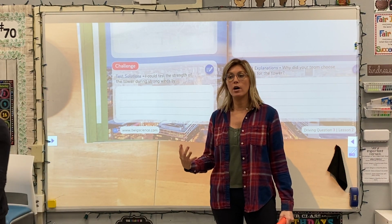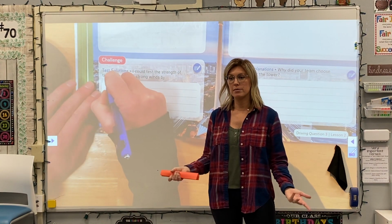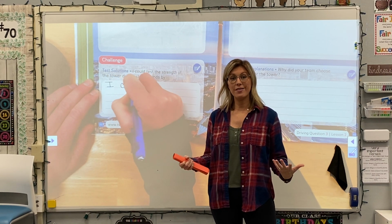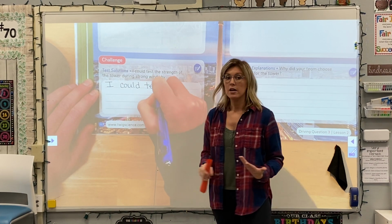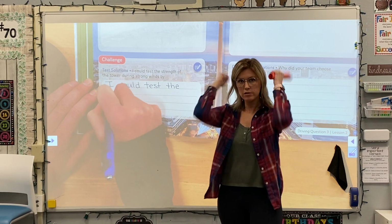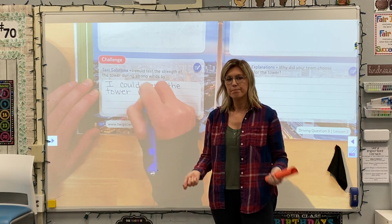We're going to basically put it in front of a fan. Now you're probably wondering, Miss Grant, I don't have a fan at my house. Okay, well if you don't have a fan, there's other things you could do. You could blow on your tower. That's something you could write here. You could take a piece of paper or a book and kind of create wind by pumping it up and down and creating like a force of wind that way.